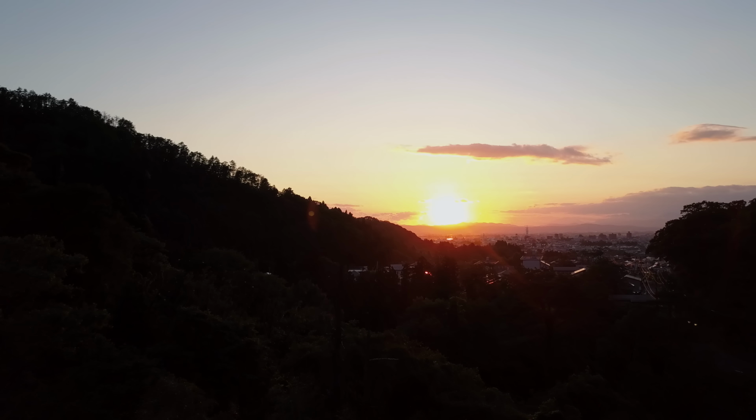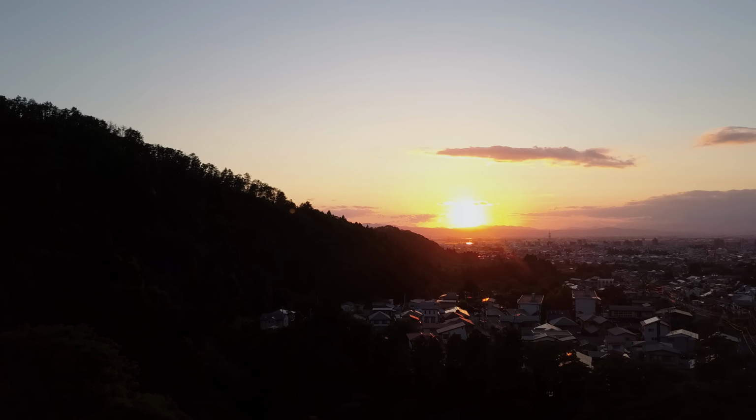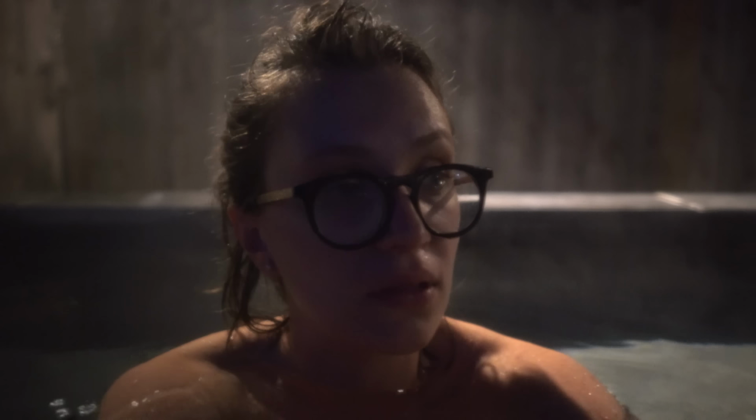I've never been in a private rented bath like this. I've only been in the kind that are in your room. It's like a rooftop bath party. This is easily the most luxurious bathing experience I've ever had in Japan, and I've bathed in a lot of places.